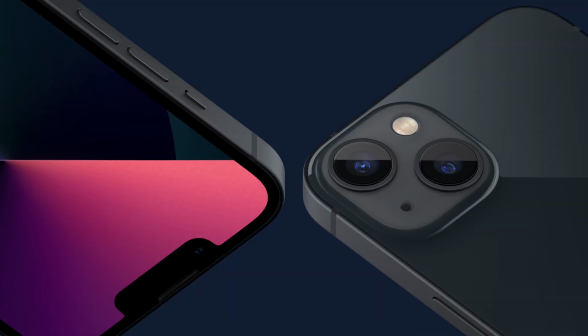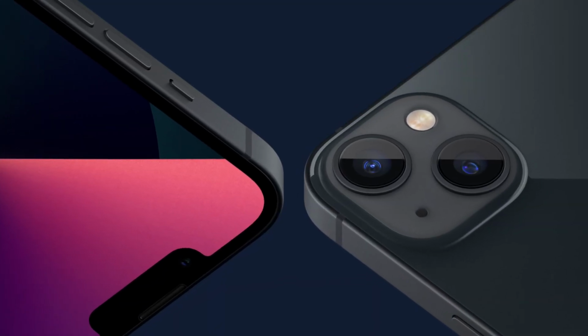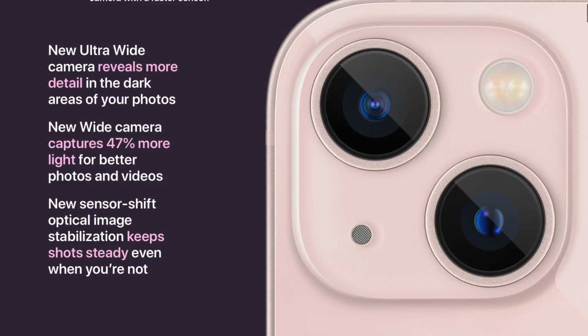Let's start with the iPhone 13. So a couple design differences that you may have noticed. On the back, the cameras are now diagonal from each other rather than being vertically stacked. This is to accommodate the larger size of the new sensors that Apple has implemented. The ultra-wide is supposedly sharper, and the wide camera is said to capture 47% more light.